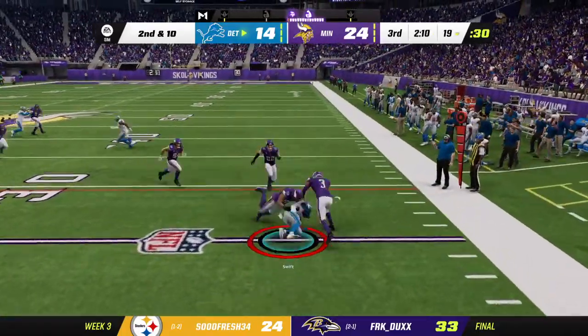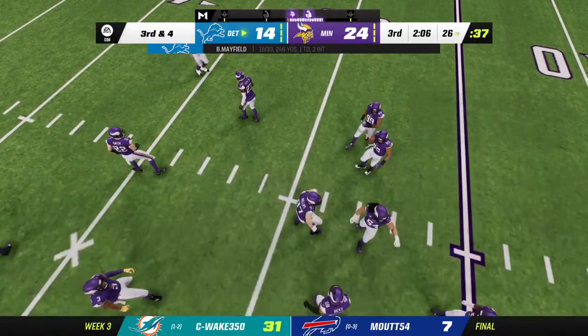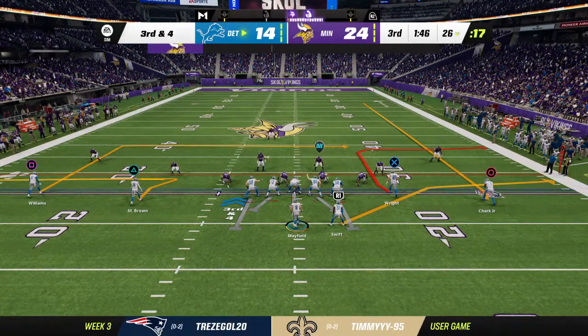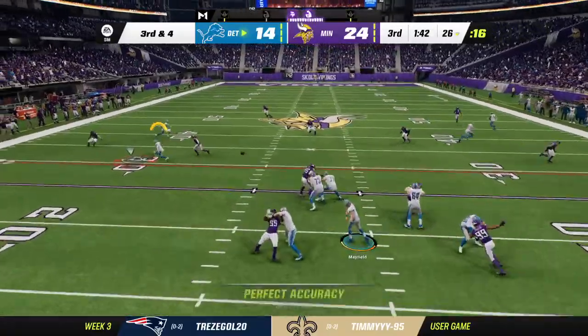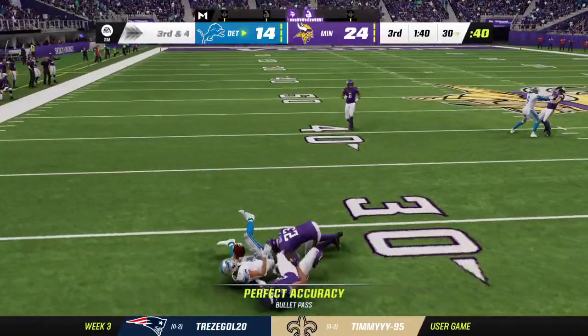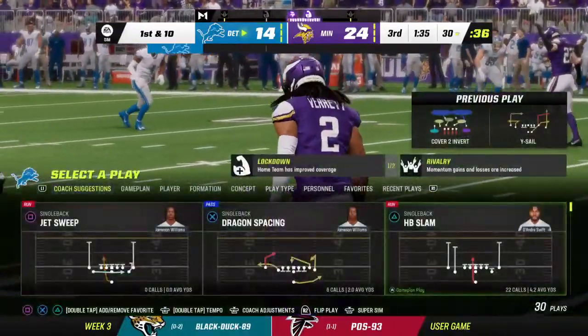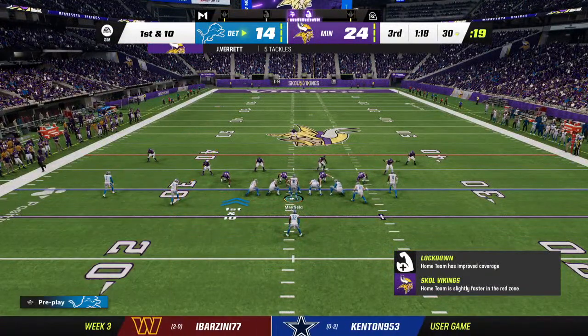Now a throw here to his running back, and he'll go down at the 26 following a gain of 6. This offense in desperate need of a conversion as they come up on 3rd down. Mayfield to throw it. Now that'll be caught by St. Brown. And he is going to have a Lions first down, I do believe. Yes, he's got it by about a yard there on 3rd and 3.